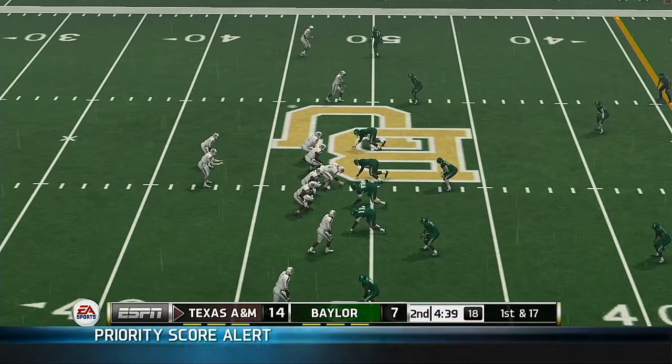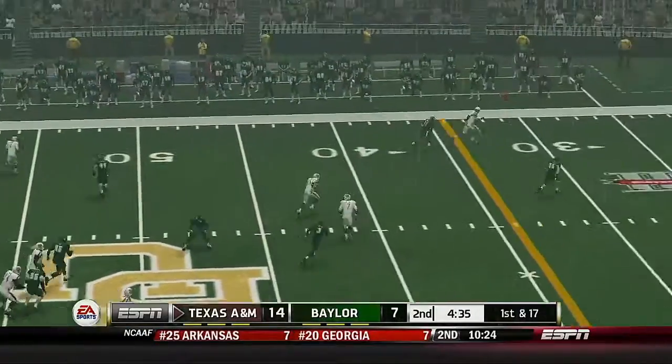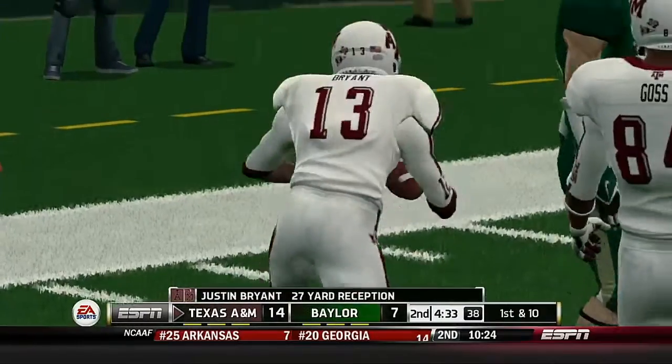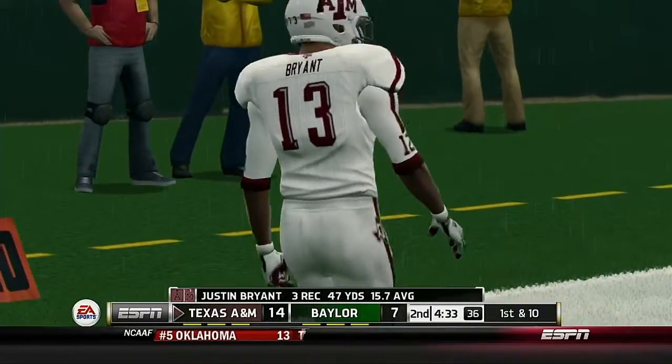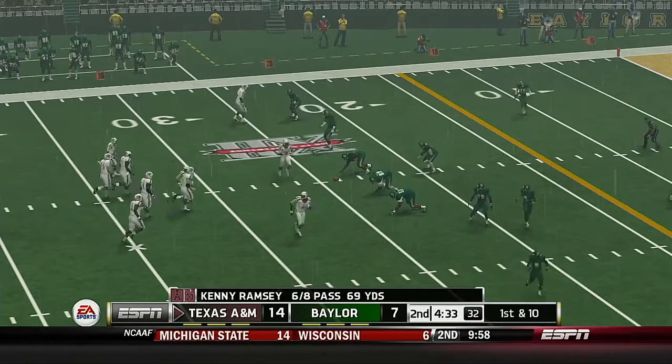Texas A&M is up 7. He zips it out to the left. And he's tackled right around the 24-yard line. Big gain there for the first down. There was some miscommunication down there by the defense that allowed for that big gain.